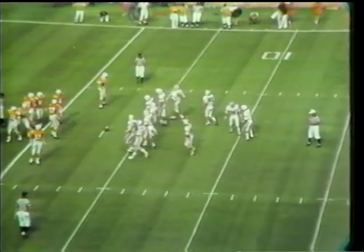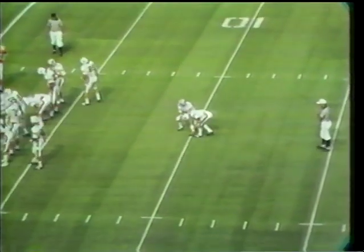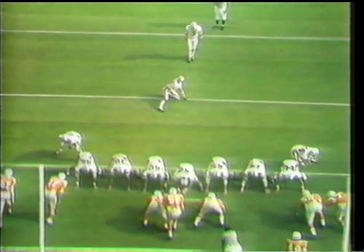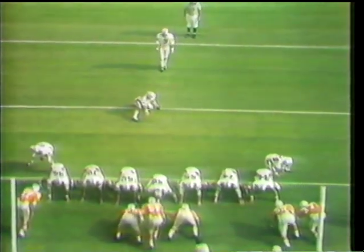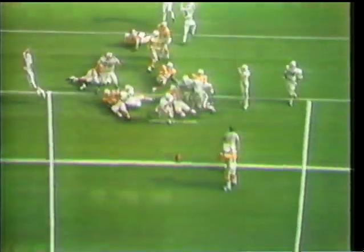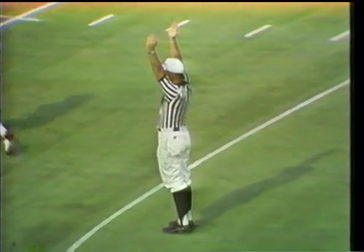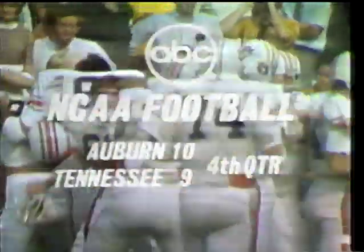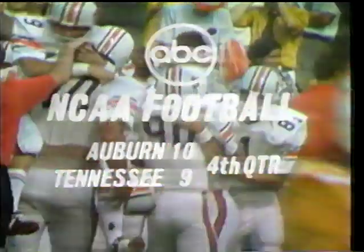So number 52 will be lined up on the outside, ready to burn in to try to block this kick. Gardner Jett, who has kicked one field goal today. Here's for a single point and the lead. 2:44 to go in the ball game. Kick is up. A timeout. Neyland Stadium in Knoxville, Tennessee. The score. Auburn has come from behind to lead 10-9.